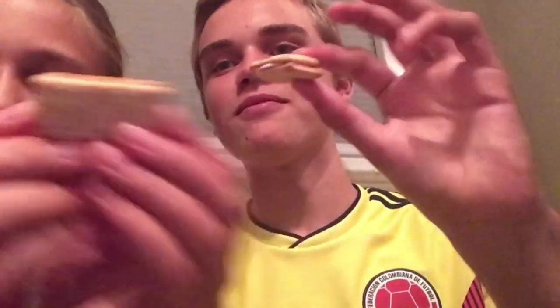Yeah, here's the second. Let's go for a taste test. Ooh, it smells good. It's a hit. It's good. Out of 10? Like a 7. It's good. It reminds me of an Oreo, but it's maybe even better. 7.5.